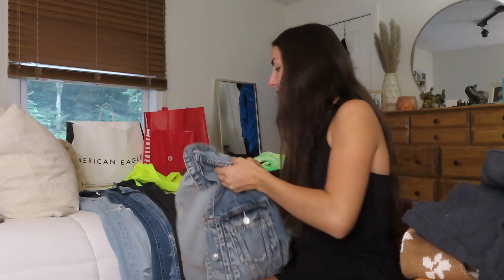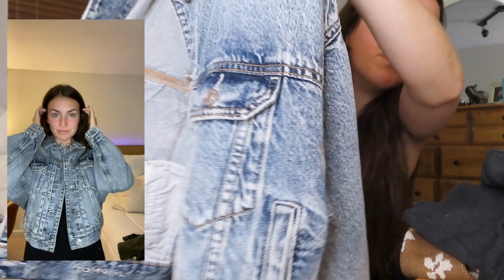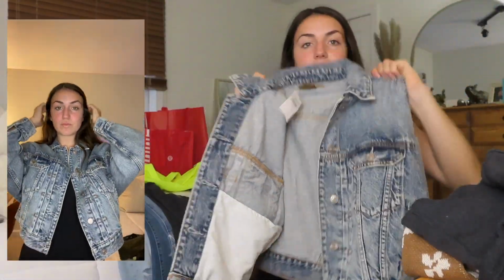I got this jean jacket, and this again was 25% off. I think I ended up getting it for like 45. It's originally like 60 something. And it is so beautiful. The wash is like this acid wash, and I love it. I love the coloring. If you've seen the video, I love how it looks.